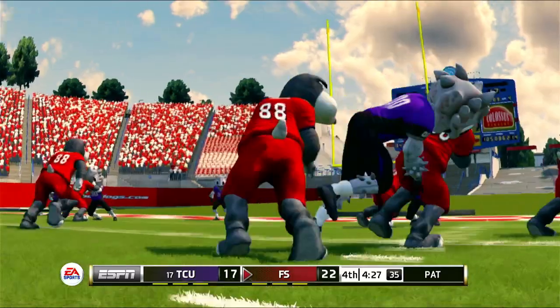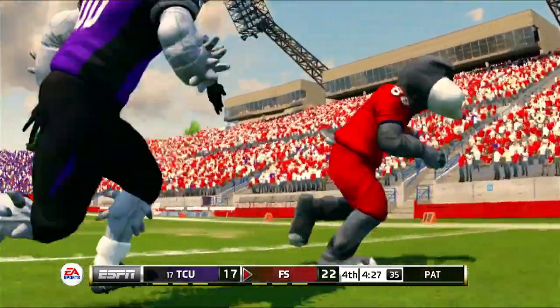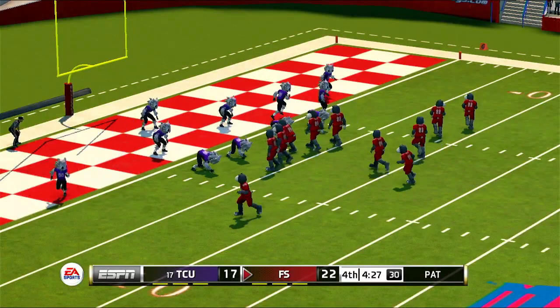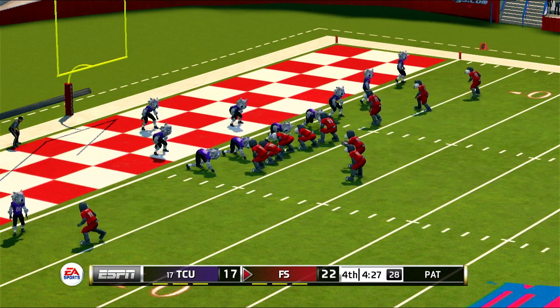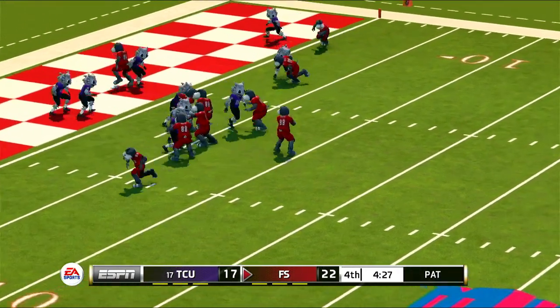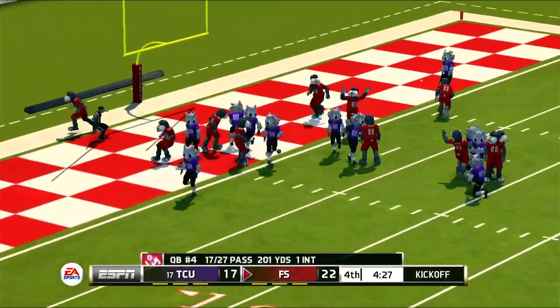Great call by the offensive coordinator. Big time play, taking that ball all the way in. Maybe the defense wasn't expecting a run. And the quarterback stays on the field as they try for the two-point conversion. The quarterback in the gun, empty backfield, five wide receivers in the formation. And they won't get the two.